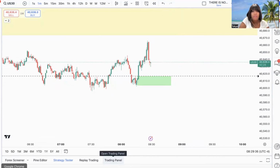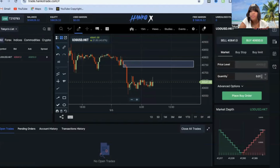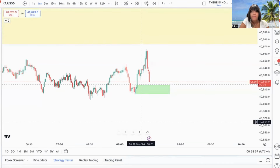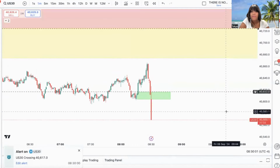So what I want to do is I want to be super prepared. So I'm going to enter a 4 lot. Hold a little bit of drawdown. And we have about 1 minute for NFP.